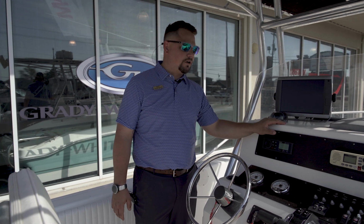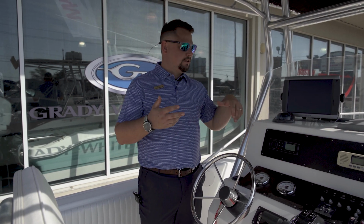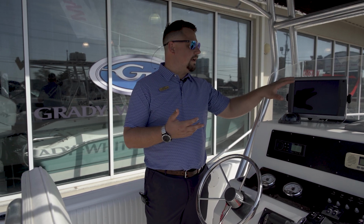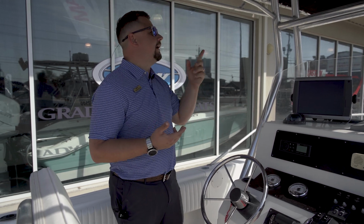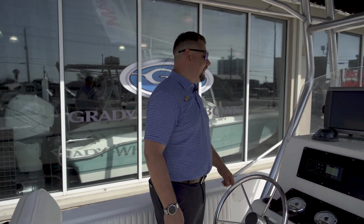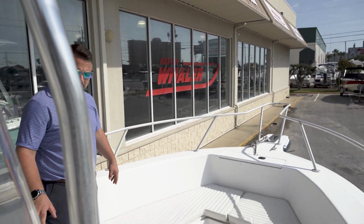That's a color 12-inch screen that does all your features such as sonar, GPS, getting your bread trails to run out and fish, as well as being ready to view autopilot and radar, depending on equipment on the boat. We're gonna peek around and sneak around the head up there, but we can see up front, we've got in-floor storage, or I should say below seating storage, windlass anchor, and new upholstery.